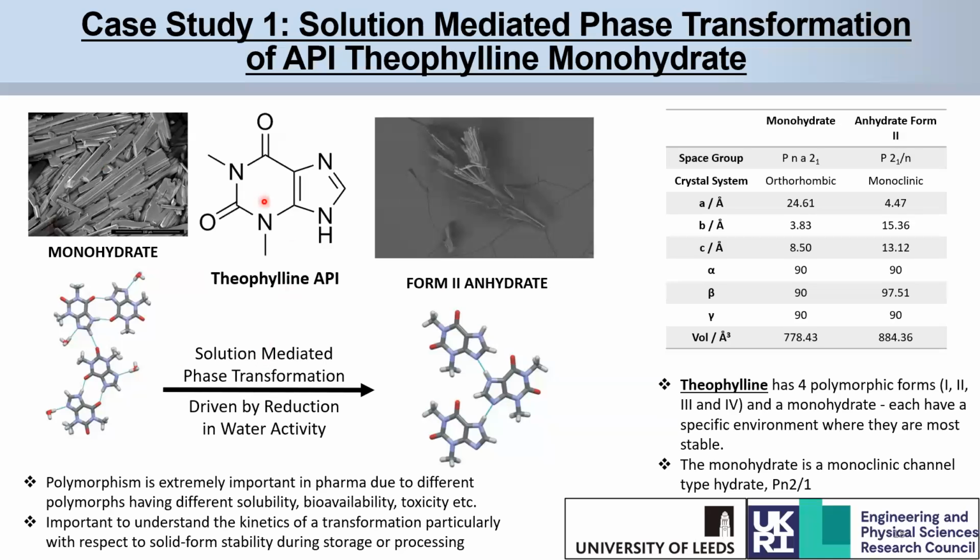So the first example we'll look at is theophylline, which is an API. It's an inhalation medicine used to treat asthma, and it has a number of polymorphic forms. It has 4 anhydrous polymorphs and a monohydrate form. And the monohydrate is a monoclinic channel type hydrate. And under different water activities, it undergoes a solution-mediated phase transformation back to the anhydrous form, polymorph II. And the reason why it is quite important to study these sorts of solution-mediated phase transitions is because of the polymorphism aspect in pharma.